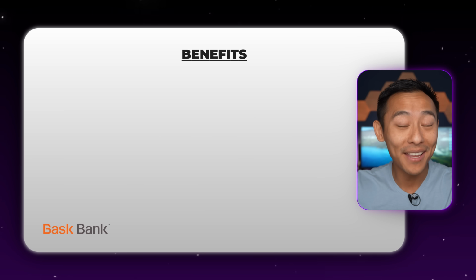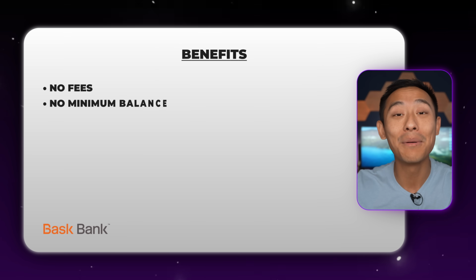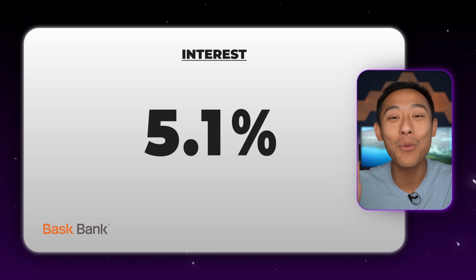Number 2, Basque Bank. Benefits: to open a Basque Bank high yield savings account, there are no monthly maintenance fees. In addition, there are no minimum balances required. Interest rate: this one's a little bare bones, but the interest rate sure makes up for it at a whopping 5.1%. However, there is one thing you need to note, and that is if within 15 days the account is unfunded, Basque reserves the right to just close your account. So if you open a Basque high yield savings account, make sure to fund it within 15 days.